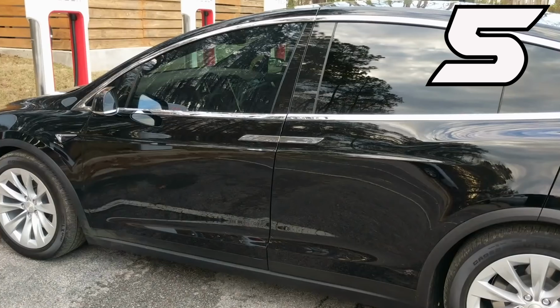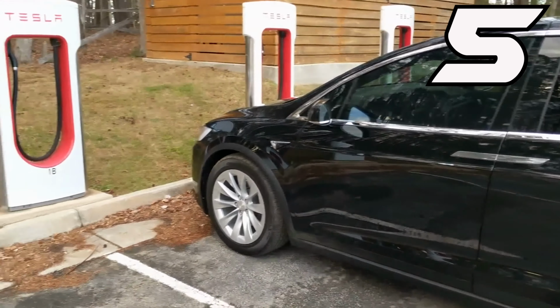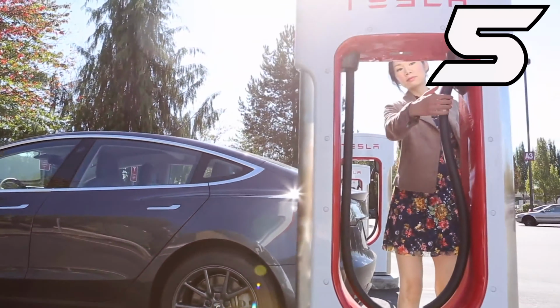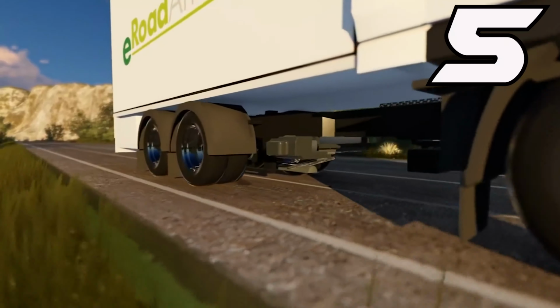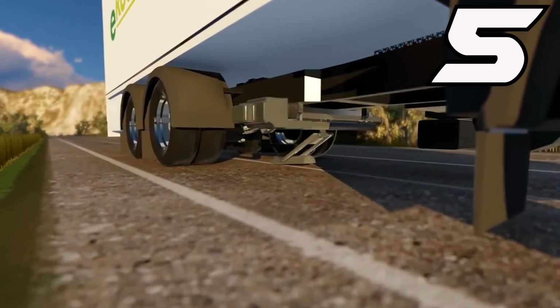Number 5. Recharging roadways. Love them or hate them, electric cars have numerous advantages and disadvantages compared to regular gas-powered cars. One problem stems from a lack of available recharging stations in most countries. Well, one amazing road technology is aiming to remove the charging station altogether with incredible recharging roadways.